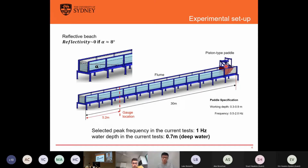In our experiment, a wave flume was used to gather the surface elevation data. The wave flume located at the University of Sydney has a piston-type paddle that operates with a water depth between 0.3 to 0.9 meters and a frequency range of 0.5 to 2 hertz. The flume has a length of 30 meters with a reflective beach attached to the end. The beach angle alpha can be adjusted in order to achieve different reflectivity coefficients. The working frequency of our experiment is about 1 hertz, and the wave elevation gauge is located near the beach, as shown by the red dashed line.